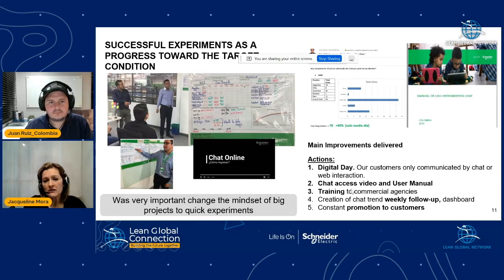The second experiment was about the access to chat, where we create a video as a user manual, and we train our commercial people, because a commercial or front sales person is the first promotion for the tool. For sure, we need to create accountability and governance about process. So we clean our dashboard, and we apply a practical dashboard in our CRM in order to control variables like chat volume and missing chat.